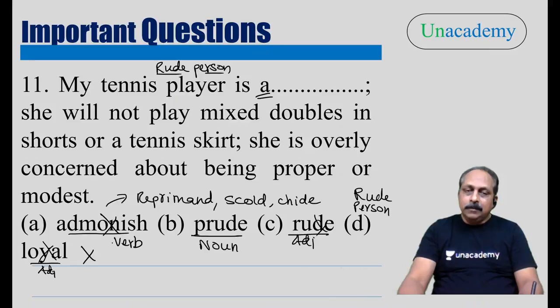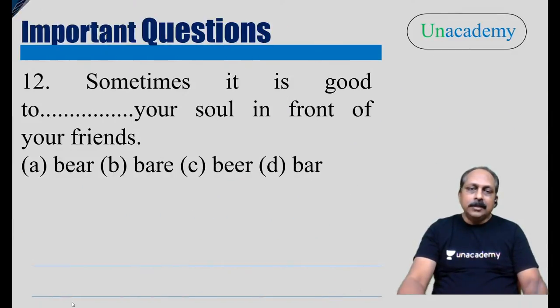Admonish, it's a regular verb. Admonish, admonished, admonished. A rude person, loyal person. These are nouns, these are adjectives. Only one noun is there. Fine, very good. Go to the next one. Question number 12. Sometimes it is good to your soul in front of your friends.